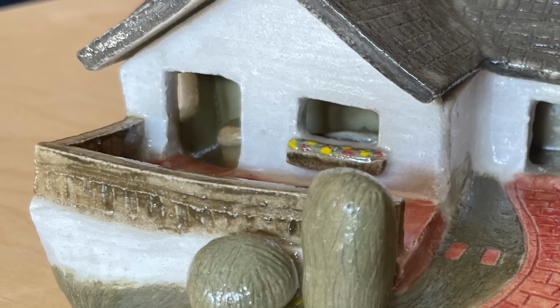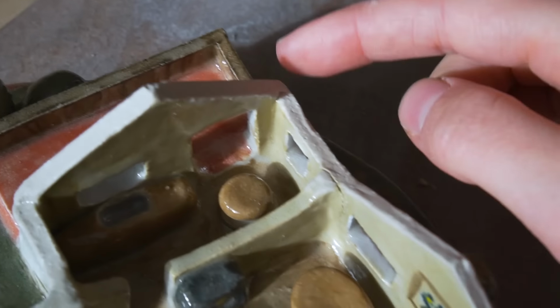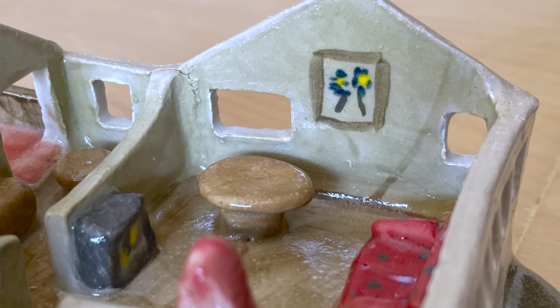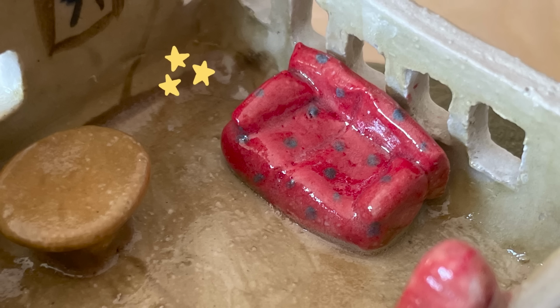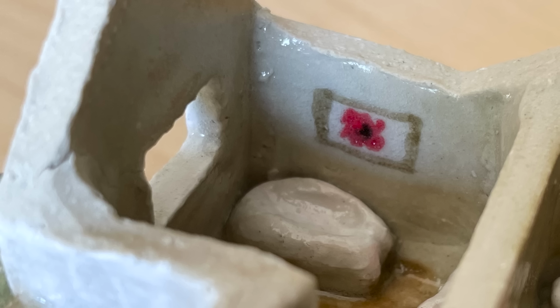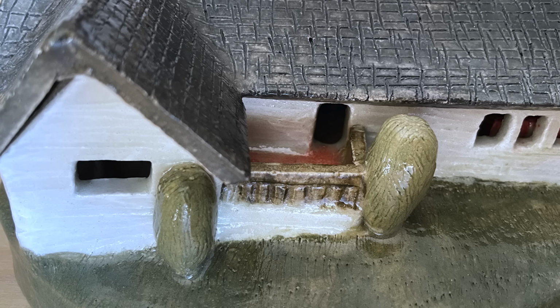I love this detail, the flowers here. We always had really bright, beautiful flowers off the kitchen. She's still there. Look at this detail. I painted these little flowers here in the living room, and I put some purple spots on the sofa. And then I did one other painting in the bathroom. This is the back of the house. Here's the back balcony that no one ever went on.